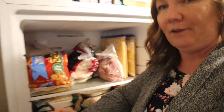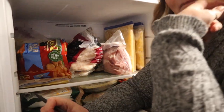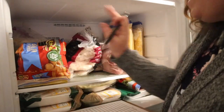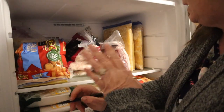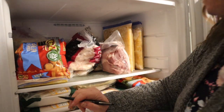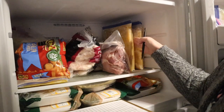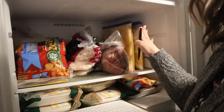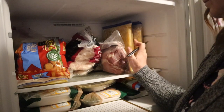So let's keep going in here. I hate to keep bending down and talking to you, or you only see my double chin. I have 2 pork roasts here that wouldn't fit. I mean, you saw that pork falling out on me. These wouldn't fit in the other freezer. But again, I'm not writing down that meat. These 4 bags are apple pulp from when I made apple juice.